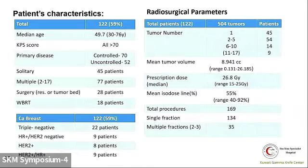Single fraction was given in 134 patients and the multiple only 2 to 3 fractions. More than 3 I have not given. It was given in 35 patients.